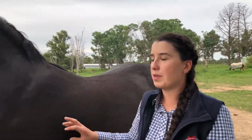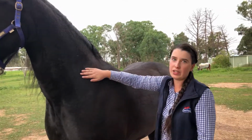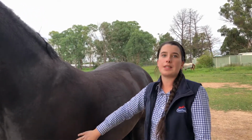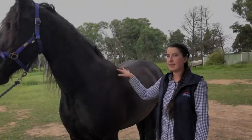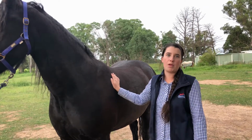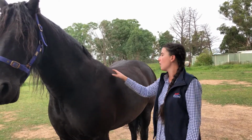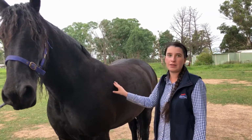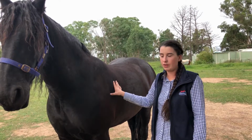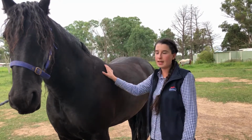Alright, so next we're going to move up towards his neck and shoulders. His neck blends quite nicely into his shoulders, which is a good indication of their condition as well. Then we're going to move to the fat that's deposited behind their shoulder. Again, this can vary on breeds as well. Some breeds of horses will deposit more fat behind their shoulders than others. They're just like humans, we deposit fat in different areas. Here we want to again be feeling for any spongy fat, and this will probably be the softest fat that you would feel on their body. Again, he's quite spongy along there as well. I can feel a bit of fat deposited there.